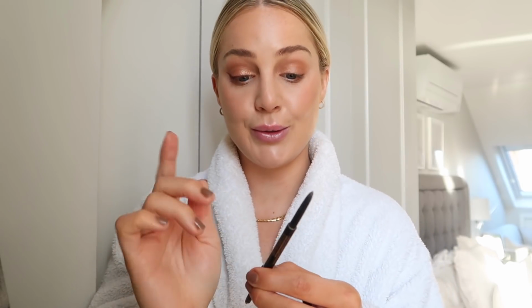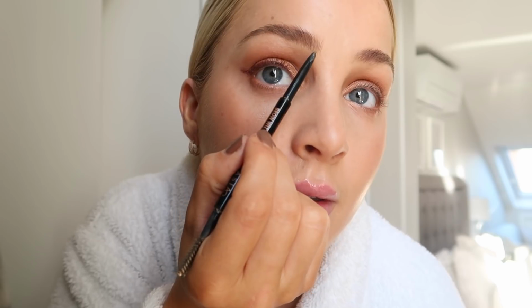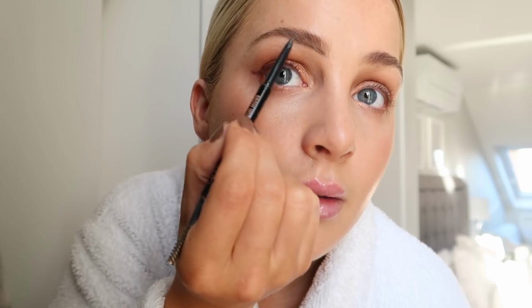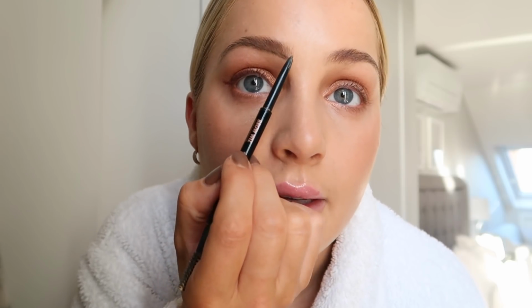Okay, we're back. My camera battery died. I knew it would. Every time I go to film my makeup, it always dies on me. But back with this, I'm using the Anastasia Beverly Hills Brow Wiz pencil, and it's super thin, and I just go underneath. It's so hard to do this in the camera. Sort of draw the line around my brow, just follow the natural shape of my brow as so, and then start to fill it in.